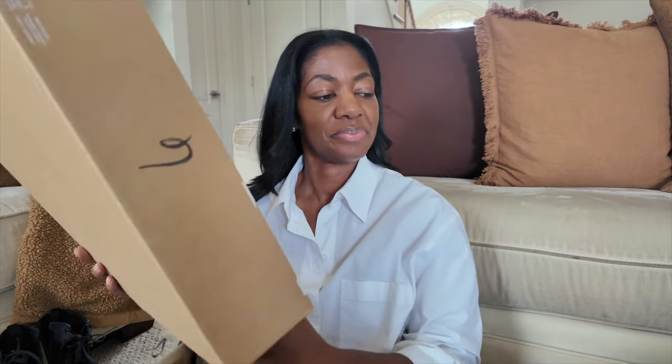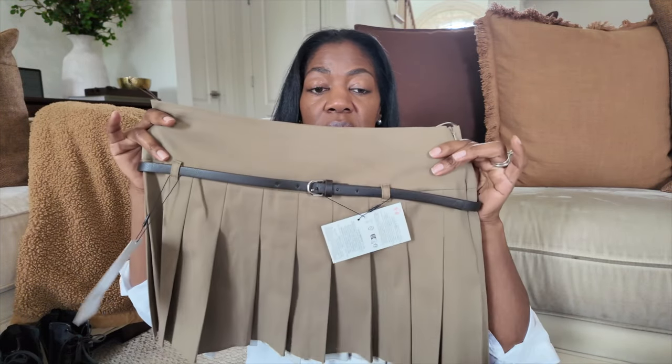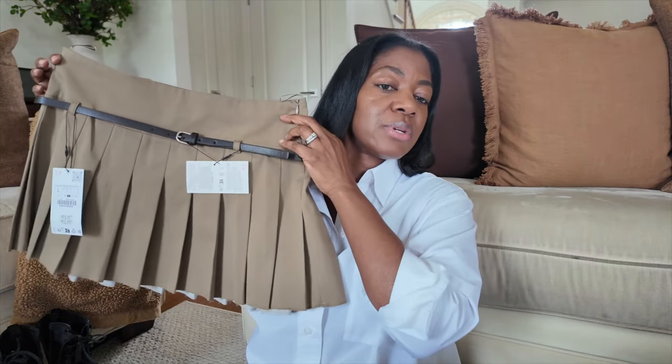I'm gonna do some mod shots of each of these pieces, probably with the exception of these two, because the other items I've already worn on. No, you know what? I'm gonna do a mod shot of everything because it's only fair that you see how it looks. Okay, so first is this skirt here.